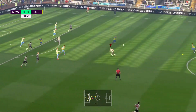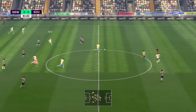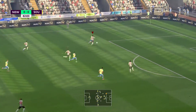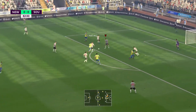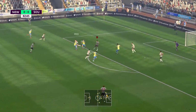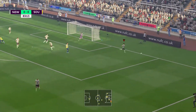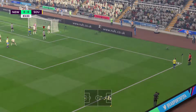Couldn't hold on to the ball. Getting the ball back and thinking attack straight away. Comes in strongly. They've lost the ball. The shot's on. Here's the chance. Dangerous pass, I think, with the keeper pushing it away. It's gone behind for a corner.